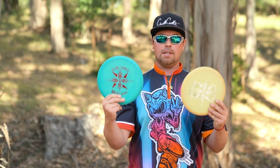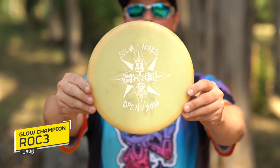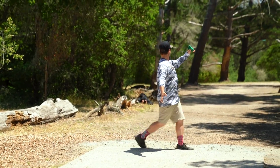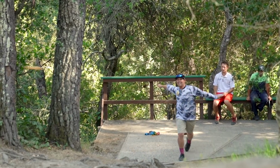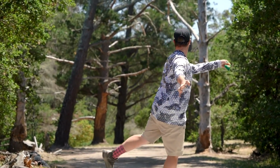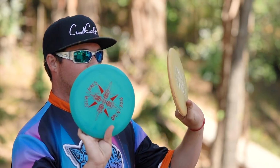I got my mid-range Color Glow Rock 3s from 2016. These are both my workhorses. These rocks go dead straight. They curve a lot of lines for me. I can throw them with hyzer. They'll hold a slow hyzer for me, start to flip up straight. And like I said, probably the workhorse of the year or the years with Innova for me, and very excited to throw the Color Glow Rock 3s. They're very underestimated. If you don't have one, go grab you two for the bag.